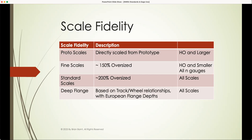Fine scales are in HO in the smaller scales that you can't quite do proto in yet, although I believe it'll happen someday. All the narrow gauge scales are fine scales. They wanted more prototype fidelity than standard scales would do. There weren't a lot of operating layouts historically in the narrow gauges or well-run operations on narrow gauges. And so we had the fine scales. In O and S, for many years, we had prototype scales where we take the dimensions from the prototype and we directly scale it down into the scale, and that's what we have. So we have a flange depth of an inch, we have a flange width of an inch and 3/8, and let me tell you, in HO it's really fine.